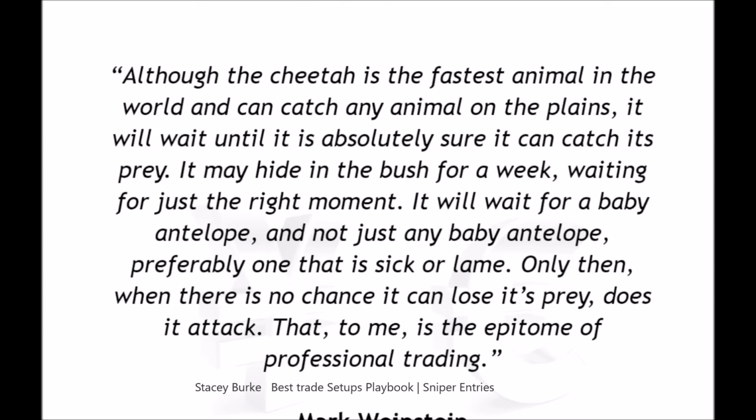In the playbook, I have this quote right on the first page prior to getting into the content. And I love this quote. Many of you have probably read this before. I believe Jack Schwager had it in the futures book that he wrote. Although the cheetah is the fastest animal in the world and can catch any animal on the plains, it will wait until it is absolutely sure it can catch its prey. It may hide in the bush for a week, waiting for just the right moment. It will wait for a baby antelope, and not just any baby antelope, but preferably one that is sick or lame. Only then, when there is no chance it can lose its prey, does it attack.